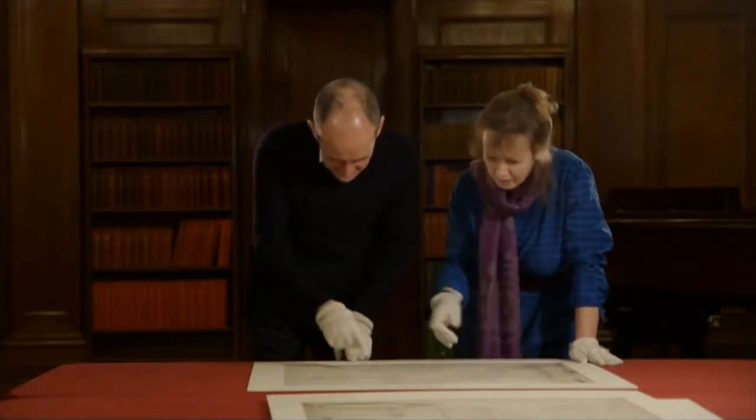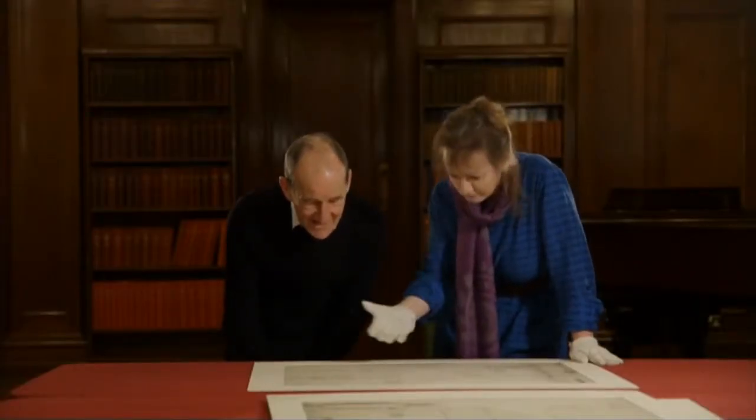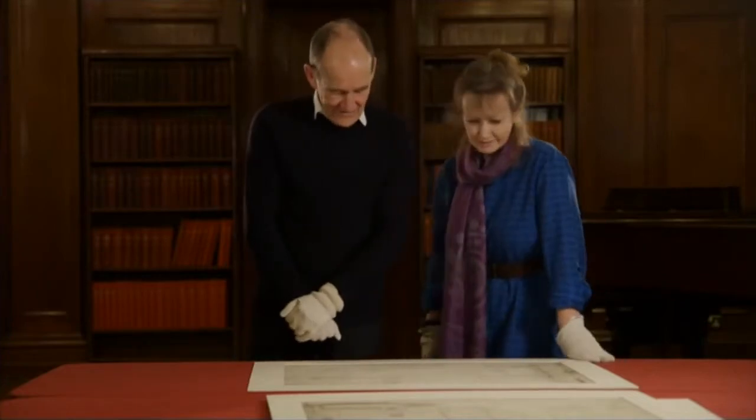Oh, what are these there? These are fabulous. These are little sketches. Are they his doodles? I think they are. They're Thomson's doodles, absolutely beautiful. This is what makes this drawing particularly important, done by the great man himself.